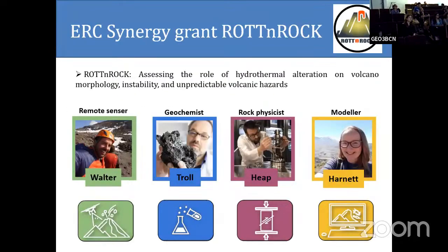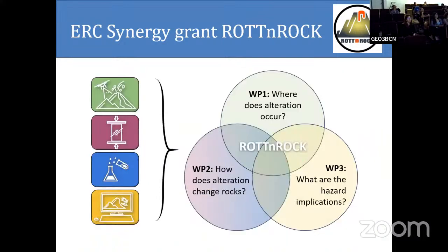And like a shameless plug alert, we won some money through the European Research Council to do exactly what I've just been describing, this multidisciplinary approach. Sorry for the corporate style graphics. So there's a team of 4 of us, from remote sensing to geochemistry, there's me in the lab, rock physics to modeling, which are all focused on synergistically combining our strengths to understand volcanic hazards and how they influence eruptions.